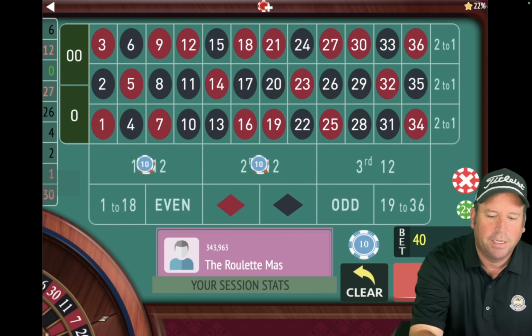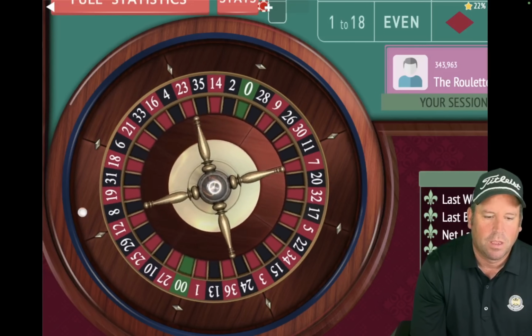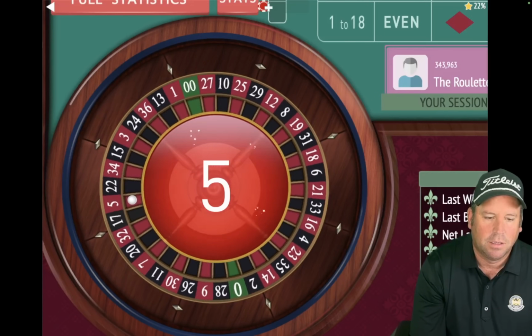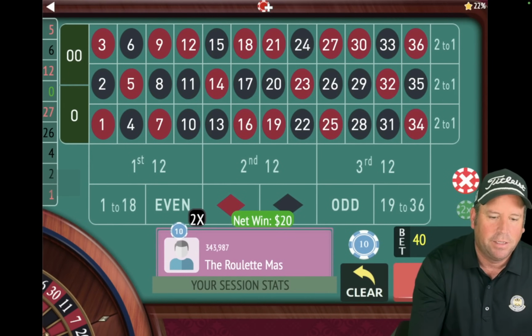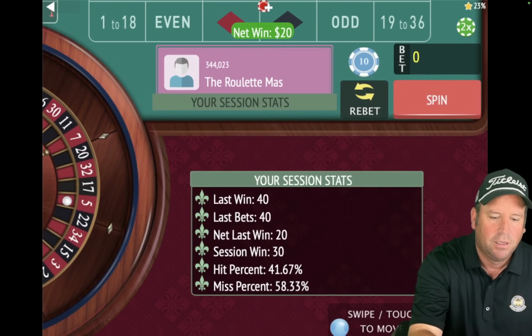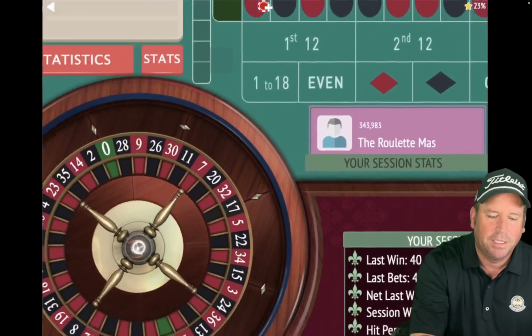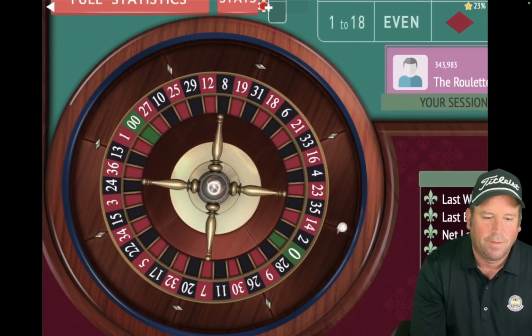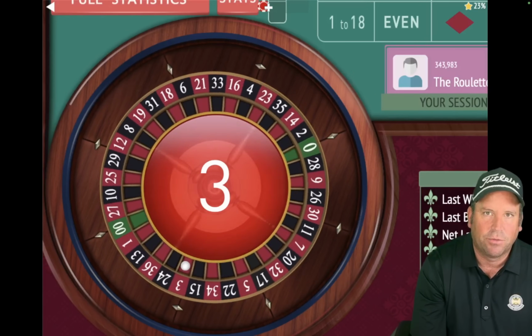Let's rebet and spin. Here we go. Okay, that's a 5 red. And that's another win there. So now we're currently up $30. Let's rebet and spin. That's a 3 red.